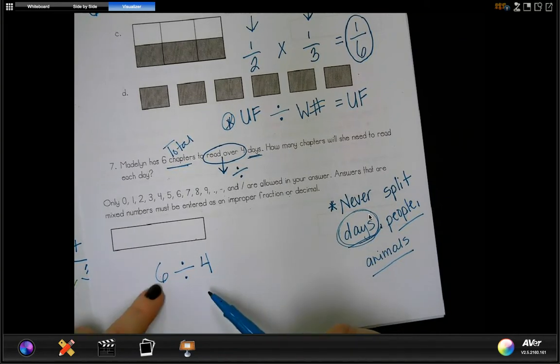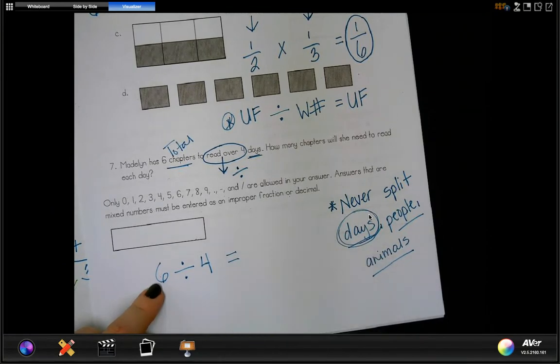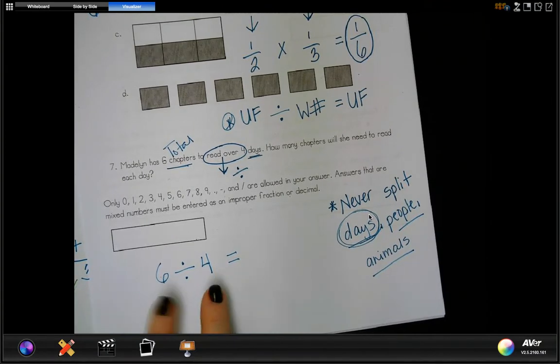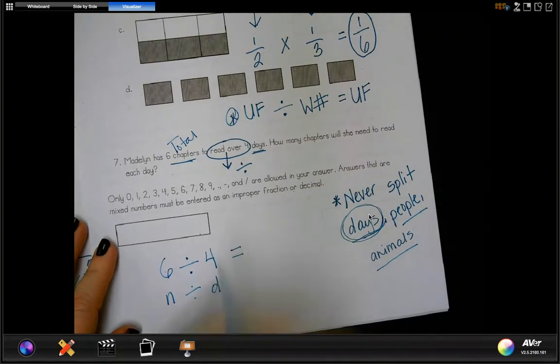So now I've got a couple different division strategies that I can use to give me my answer. I've got N divided by D, and I've also got KFC. Which one are we going to use here? N divided by D or KFC? If you said KFC, that would be incorrect. We're going to use KFC only when we're dividing with a fraction. These are not fractions. These are whole numbers. So instead, we should be doing N divided by D.